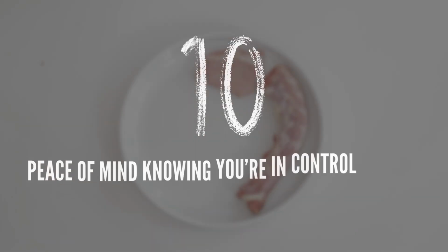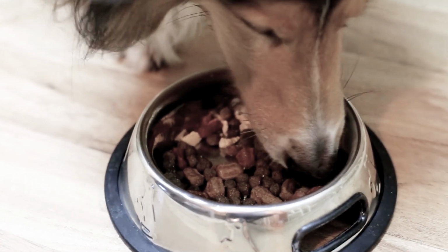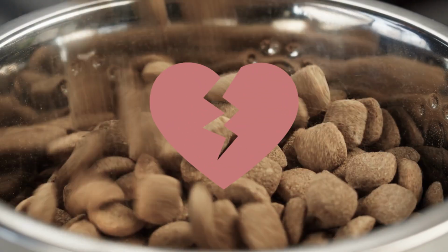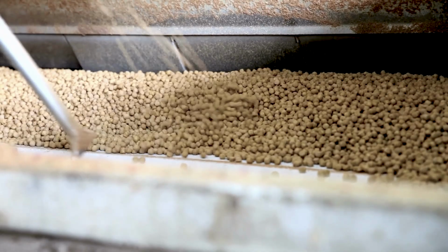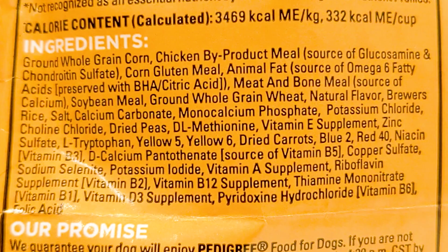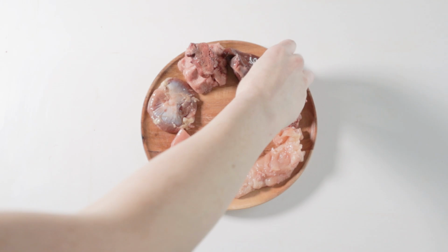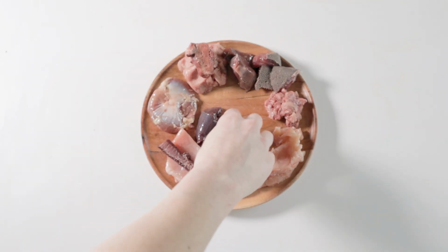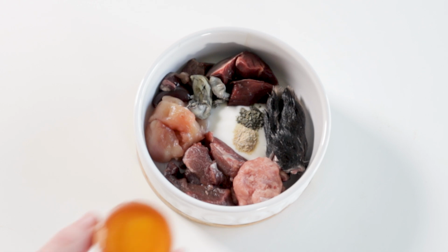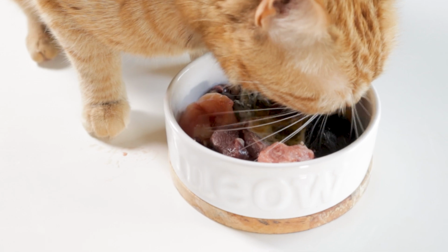Number 10, you'll have peace of mind knowing you're in control of your pet's diet and that they actually enjoy it. Eating the same dry balls day in and day out for an entire lifetime is depressing. No love was put into commercial pet food. It's mass-produced in large facilities, bagged, and shipped out all over the country. And many times, you can't even understand half of what's on the ingredients label. But the recipes you make for your pet are thoughtfully put together and made with love to ensure you're providing them the best diet possible. And it's always so rewarding to watch them enjoy it.